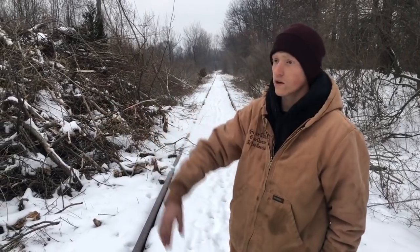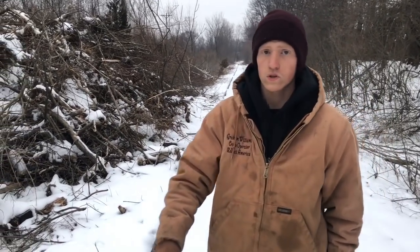We are gonna get a brush mulcher. We're gonna get a mulcher in here and mulch all this up into a pile, and then I'll show you later on what we're gonna do with the spoil from the ditch. So we'll talk to you down there.